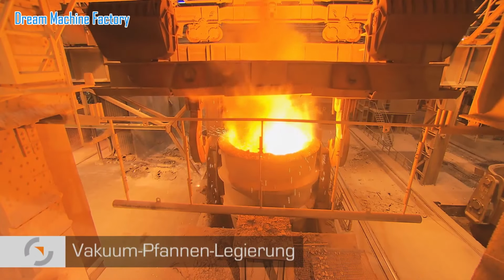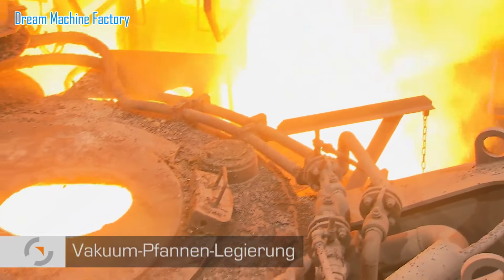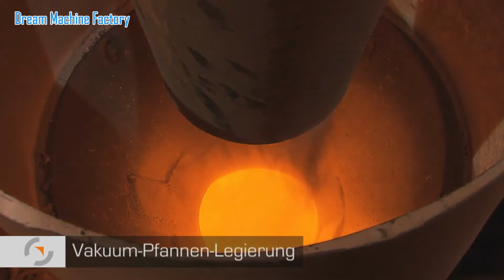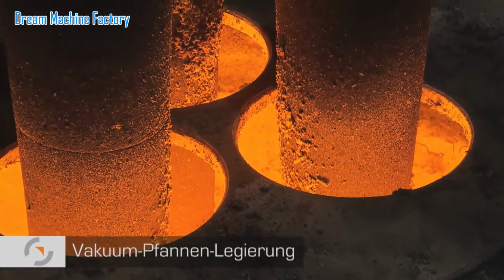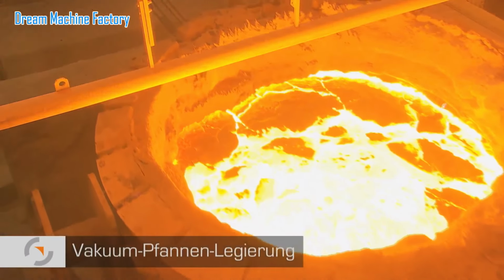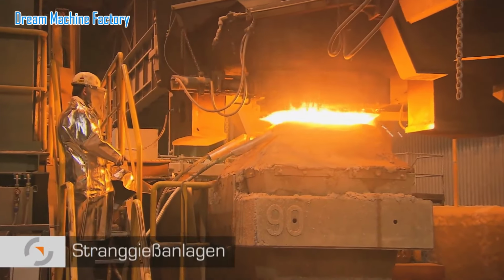Vacuum ladle alloying (VPL) is a secondary metallurgical process used to fine-tune the composition and quality of crude steel. In this process, the molten steel is treated in a vacuum chamber where gases like hydrogen, nitrogen, and oxygen are removed. Alloying elements such as manganese, nickel, chromium, and molybdenum are added, ensuring precise chemical properties for specific customer or application requirements.